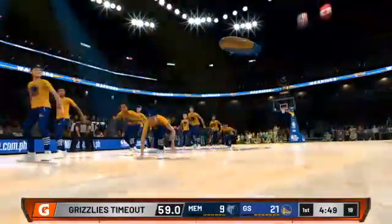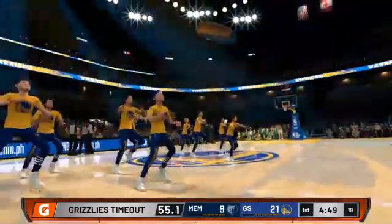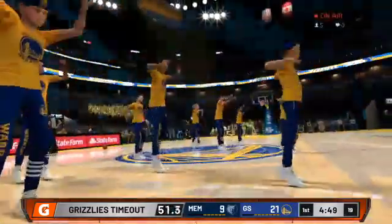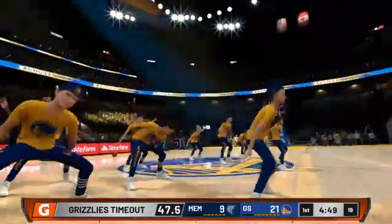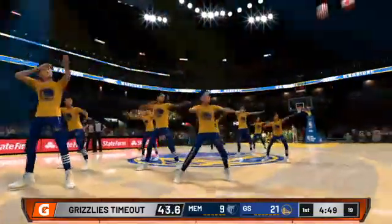And with Curry, the titles, the unanimous MVPs, Chris, it's hard to argue he's not one of the best ever. Yeah, Kevin, what stands out to me is just how much he's changed the game. I mean, when you alter how teams approach the game and how kids practice at home, he's made the three just as big as the dunk.